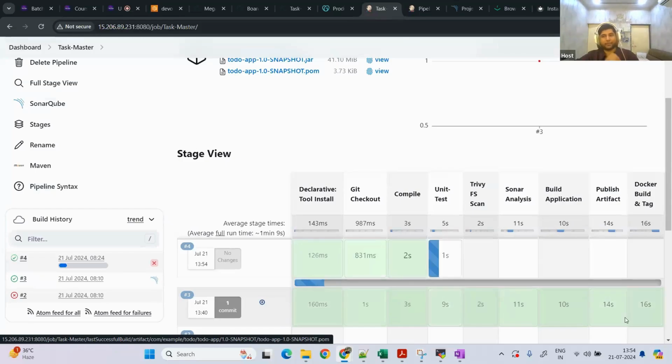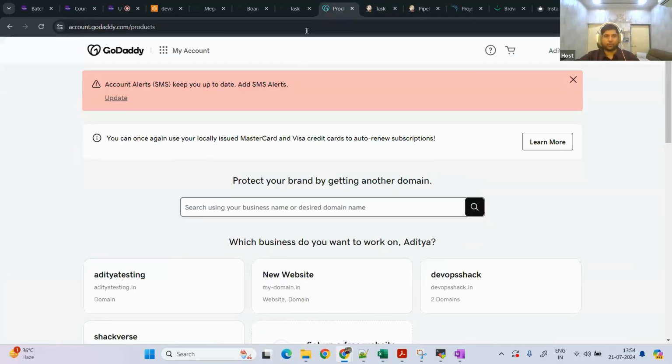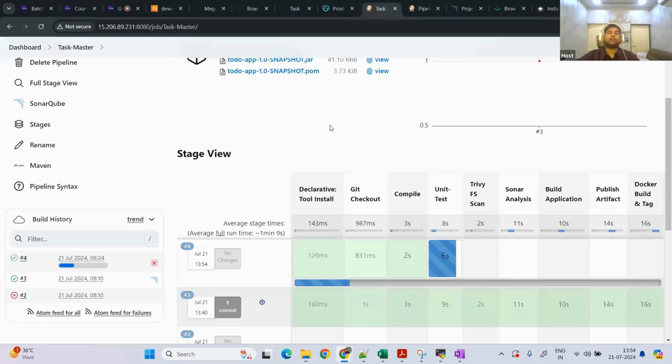Again, it's going to take some time because a lot of stages are going to come. Once everything is done, we are going to map this domain with our URL.